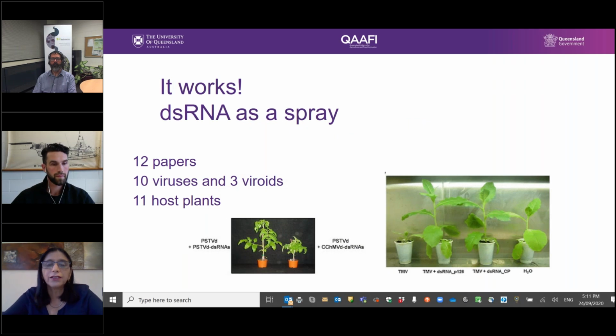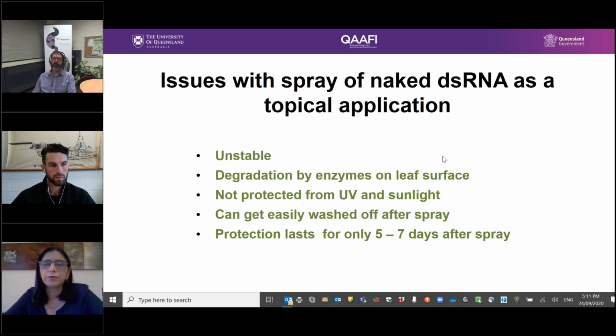And then when I started looking at the literature, I found a number of papers saying, yes, it works. You can spray the plants with double-stranded RNA and you will get protection. And I was really perplexed, why isn't this being looked into or shouted about, that, wow, this is a beautiful mechanism. And when you read those papers, you realize that there are very serious limitations of spraying.